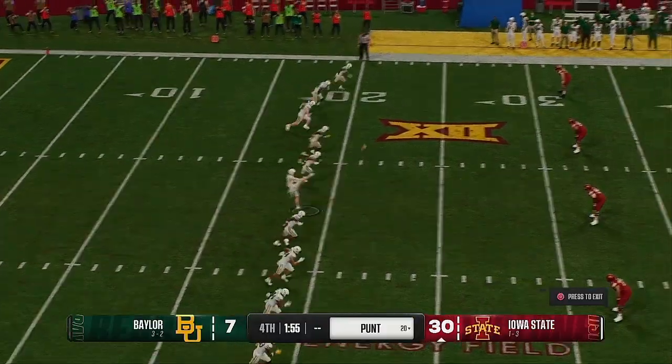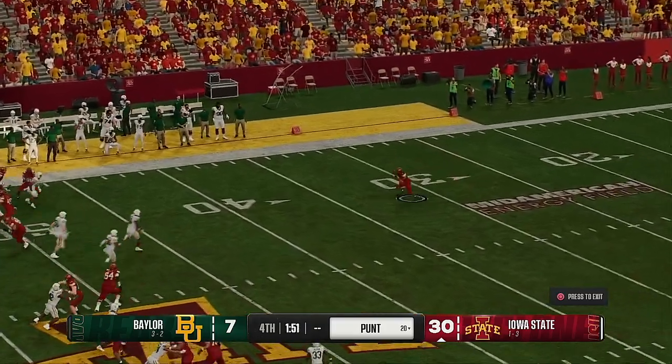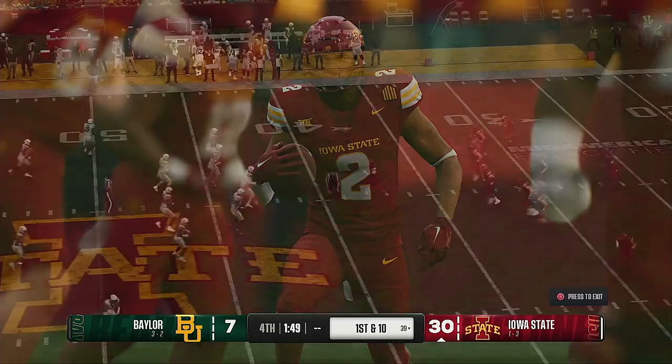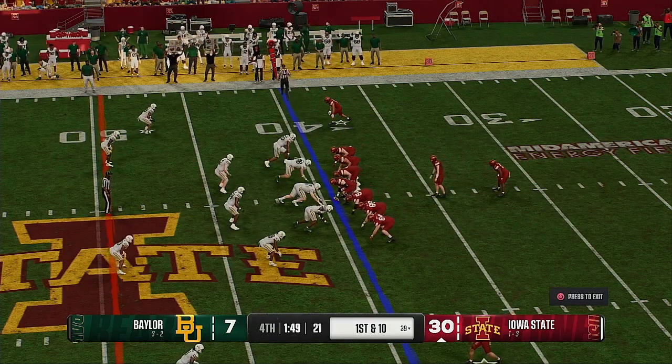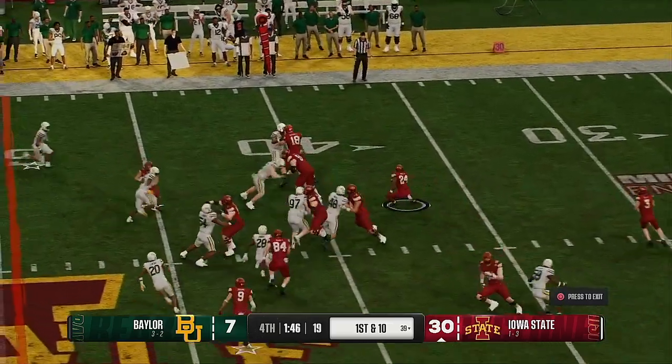After getting caught for a safety, they're lined up and ready to kick it off. On the move, it's Humphrey. Return is brought down at the 39. Iowa State sending the offense back out, firmly in control of this game. We'll see if they just try to run out the clock and get out with a victory.